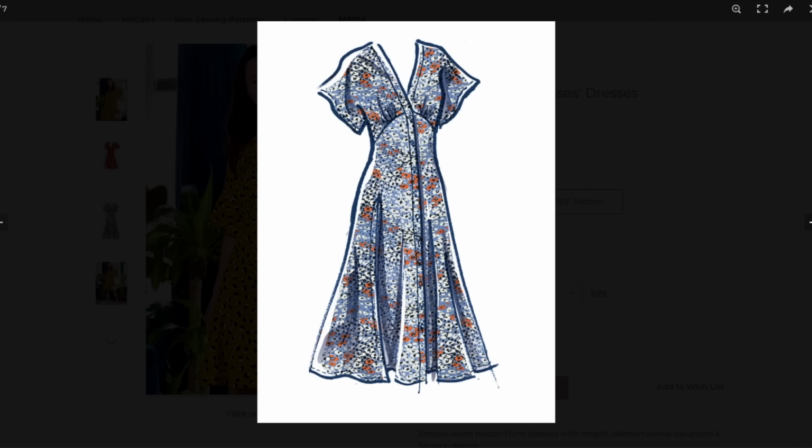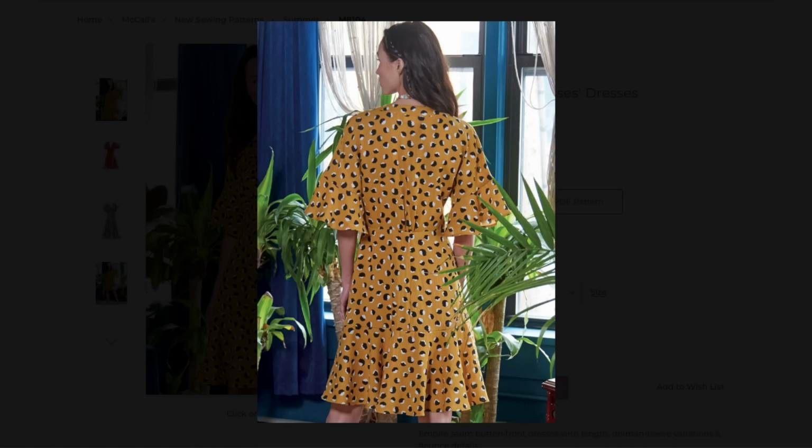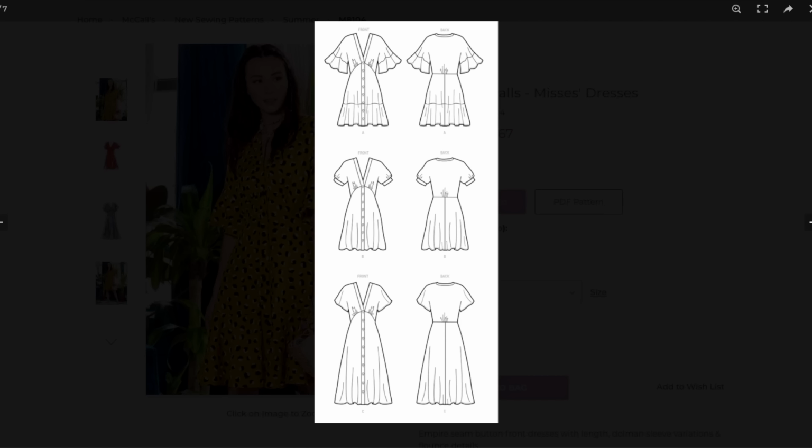That's midi length. Love that. Love the sleeve. They put her in some heels. No more sneakers. The back even has a scooped back and then like a little gather detail. That's cute. I love this. This is right up my alley, right?